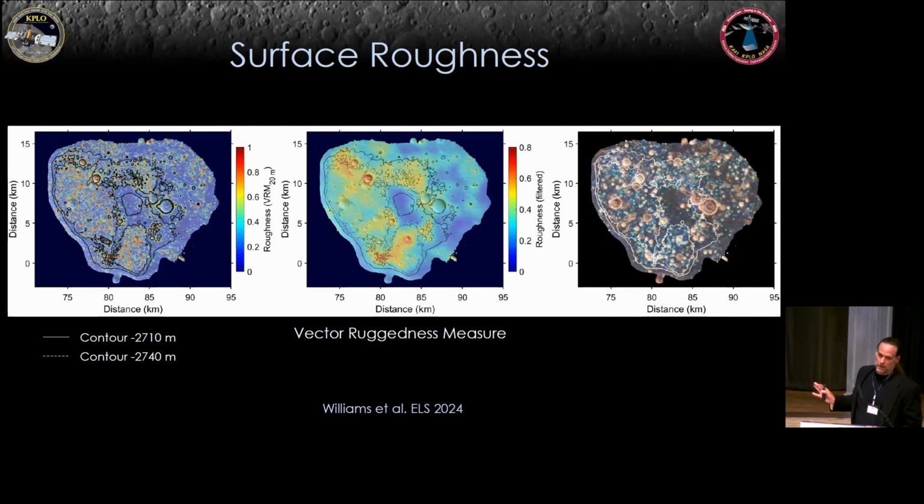So here I'm trying to be a little more quantitative about what I mean by surface roughness. So I've taken the latest Barker et al. DEMs of the South Pole and generated some roughness maps using what's called a vector ruggedness measure, which essentially quantifies the dispersion of surface normals within a moving window. So it captures variations in slope and azimuth in a single metric, and does a pretty nice job at separating slope from roughness compared to, say, TRI, which is commonly used, which correlates with slope. This one decouples slope nicely.